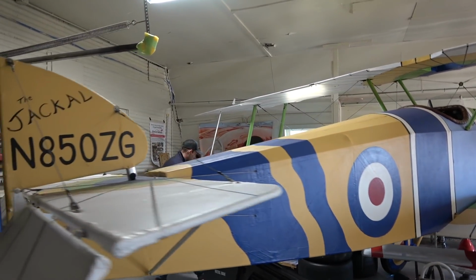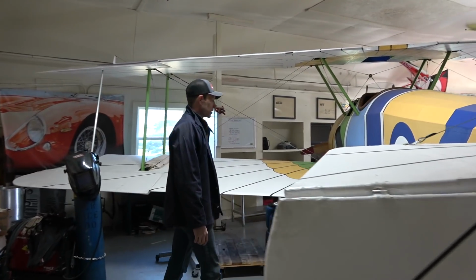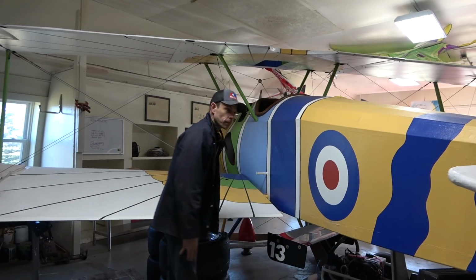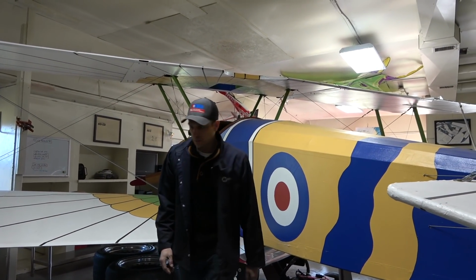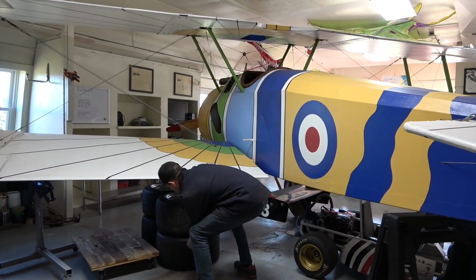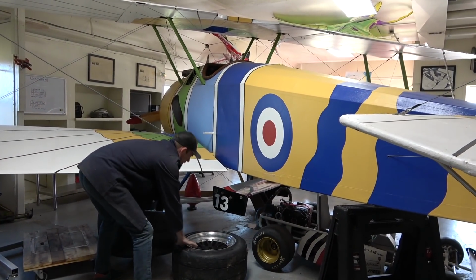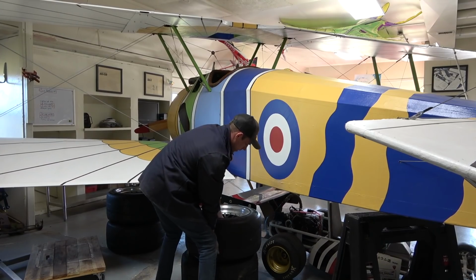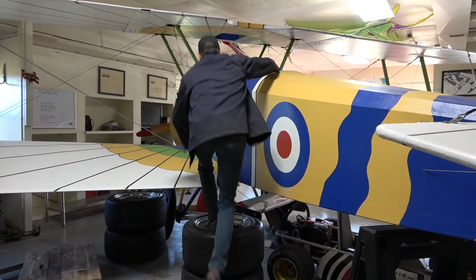Aaron's being a sport today and being the camera guy in between working on stuff. And I'm going to try not to punch a hole in the airplane. Okay, so I'm going to try to, darn it, I need a footstool or something. Hold on, I need to find a footstool to mount my 100-year-old airplane. Ugh. Okay, if you don't have a stool, Corvette wheels, racing wheels will work just as well, right? Okay, just a normal day in the life.